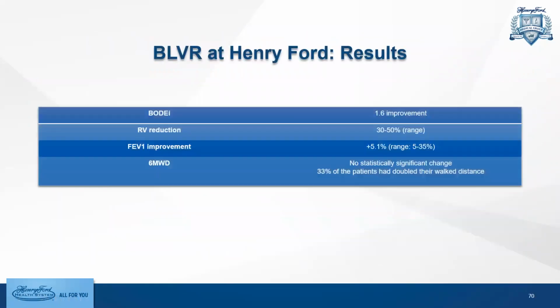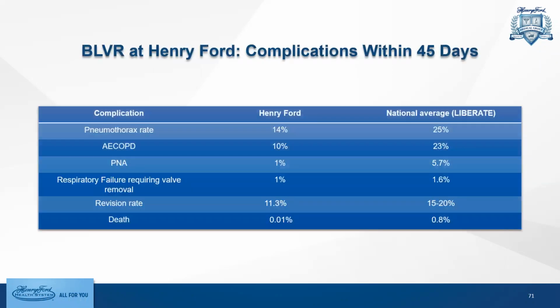So our results: we've had improvements in BODE. We've had improvements in residual volume, 30 to 50% as a range. FEV1 improvements. For the 6-minute walk test, there was no statistically significant change. 33% of our patients had doubled their walk distance. I wonder if that is because they don't adhere to pulmonary rehab after the valves, similar to what was found in IMPROVE.